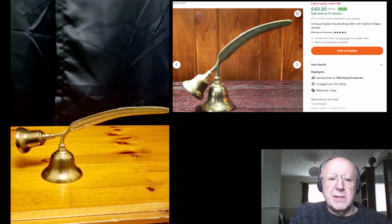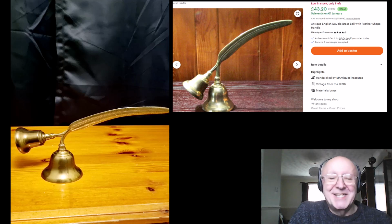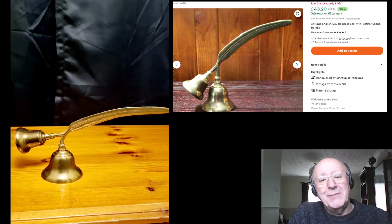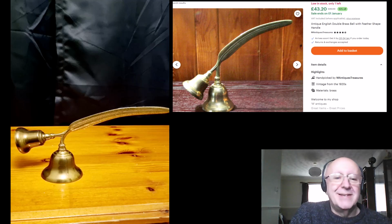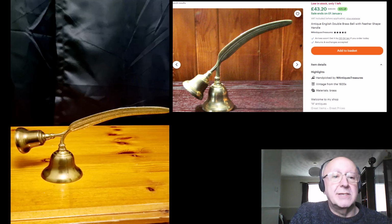Somebody like me will see it and go, I've seen one of them before. Why's it got 2 bells on it? What's that feather for? So I put on it double brass bell with feather letter opener on it. So it's clear where we go, oh, it's a letter opener. And 20 quid, I'd never seen one before. I was surprised there were actually a few out there. But yeah, that is on the Antique Centre right now. That won't be too long in the new year before that goes.